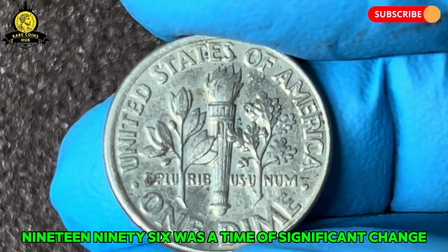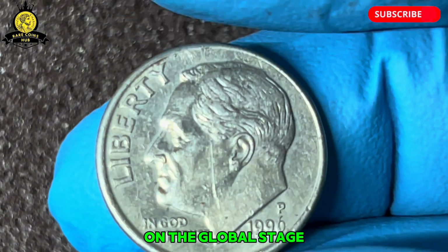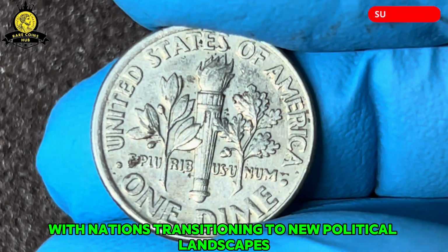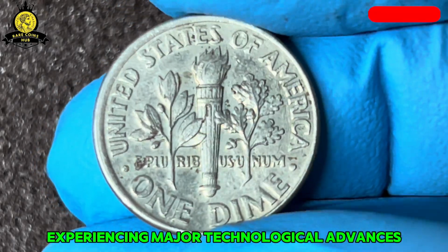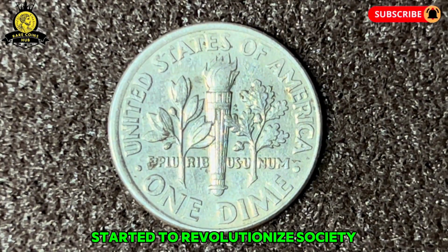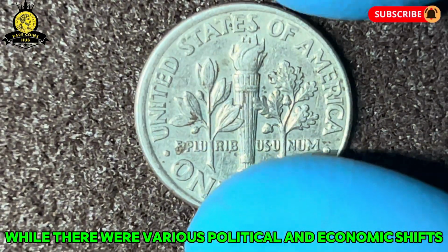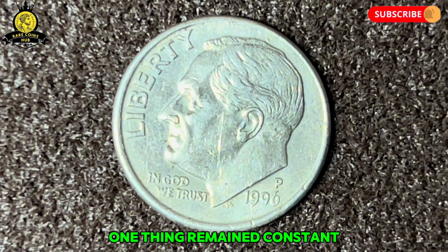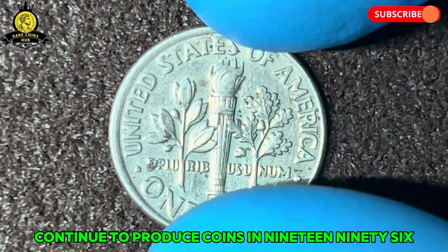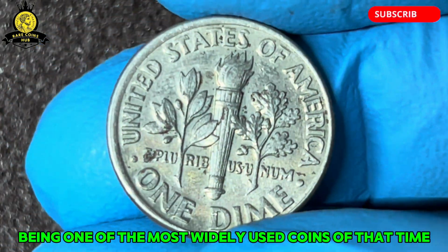The year 1996 was a time of significant change for both the United States and the world. On the global stage, the world was seeing the aftermath of the Cold War, with nations transitioning to new political landscapes. The United States was also experiencing major technological advances, as the internet began to take off and personal computers started to revolutionize society. The Clinton administration was in power, and while there were various political and economic shifts, one thing remained constant: the minting of American coins. The United States Mint continued to produce coins in 1996 that would be seen in circulation, with the dime being one of the most widely used coins of that time.